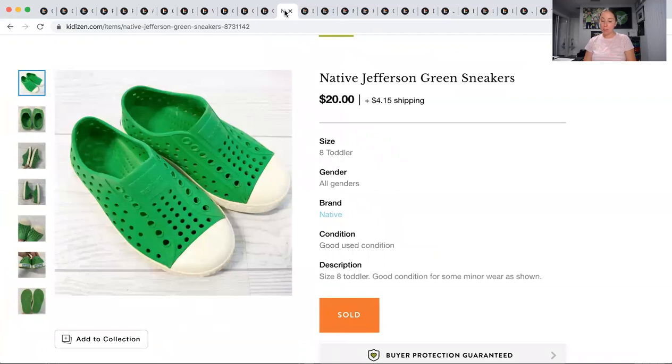Another brand you will hear me talk about all the time. Pick them up, even if they're in crappy condition. Throw them in your sink. Get a magic eraser. These Natives, I paid $5.37 from Once Upon a Child. They sold for $24.15. I made $11.73.